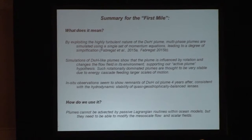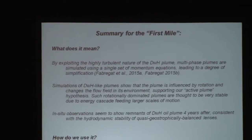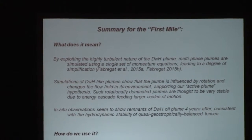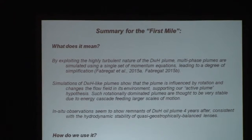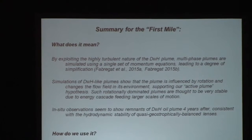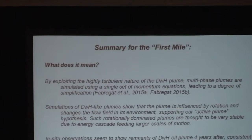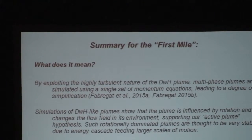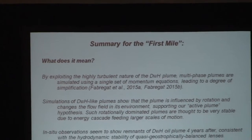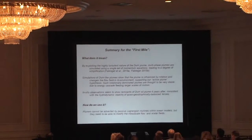So to summarize, I'm not sure you can see these things. This is a summary of the first mile that we called just the plume explorations. What we found is that, through our modeling system, we were able to generate the idea that in the presence of rotation, things tend to be very, very stable. Essentially, energy is flowing not towards smaller scales and towards dissipation, but towards large scales, where it tends to live for a very, very long time. And this is very consistent with the field measurements.